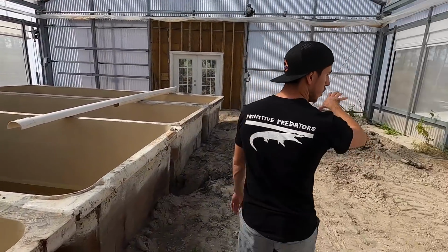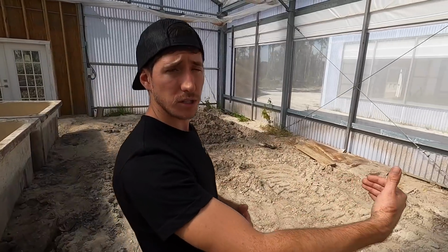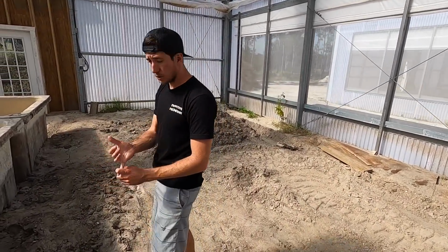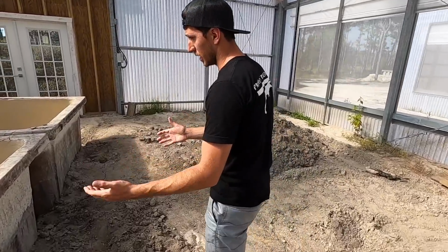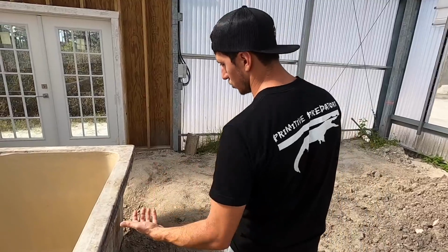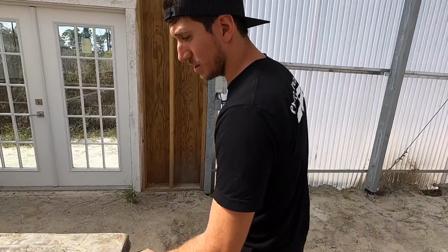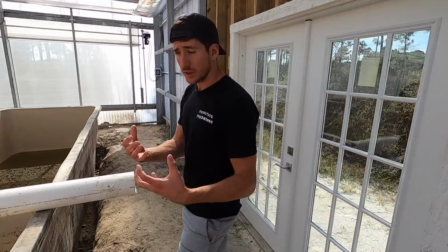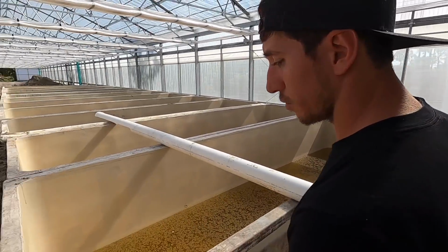But also over here will be those square tubs. They're 750 gallon, 7 foot by 8 foot, and they'll house the yearling animals. So everything from 1 foot to about 2.5 feet, 3 foot will be in those big tubs there. But again, I'm going with more space is better with the larger animals.